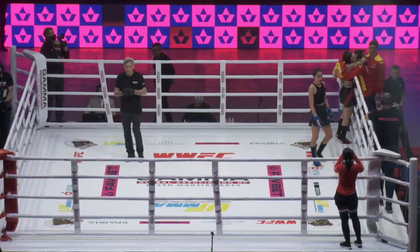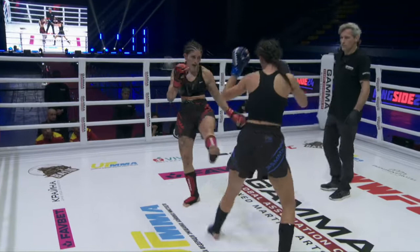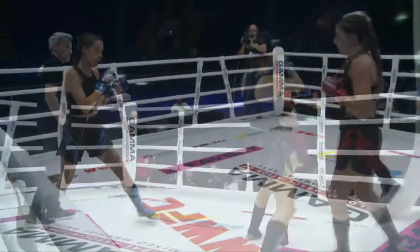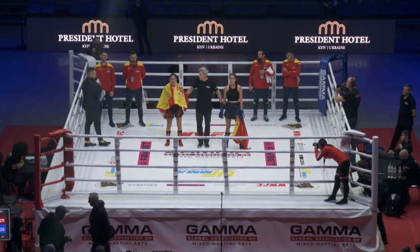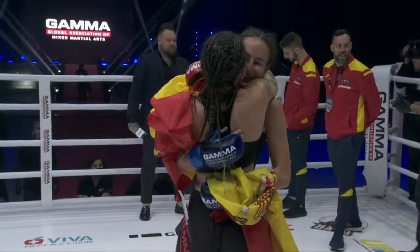Third round. Here we could see the blue. Here we could give a little bit. The blue did a little bit good with a fight. Yes, the red side wins the fight by points, as we could see.